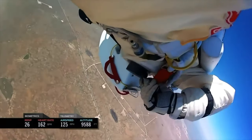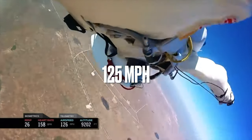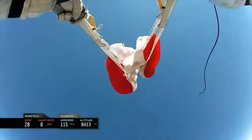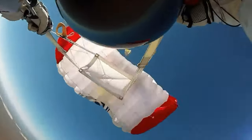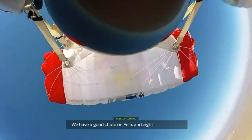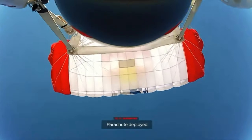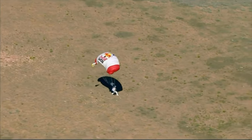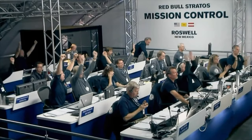Without a parachute, you'd fall at about 125 miles per hour. Ouch, that hurts. Fact number three. A parachute slows your fall to about 12 miles per hour, enough for a much safer landing.